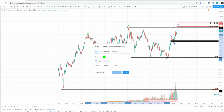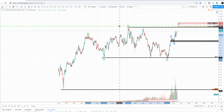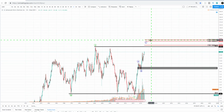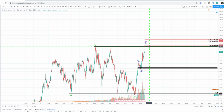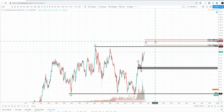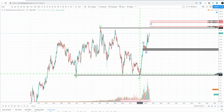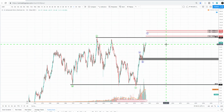So unless there's another count, that's just a massive WXY followed by an ABC. So our most conservative estimate is going to be to all-time new highs, 49.53. In the event of an extension, we're going to look at 70, 71.79. But a lot of interesting cause and effect there. And since July 15, it's been very, very bullish. So that's just something to watch.